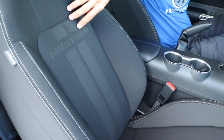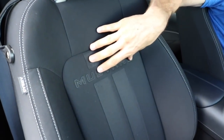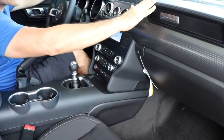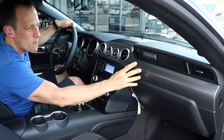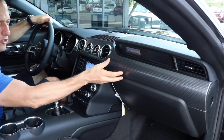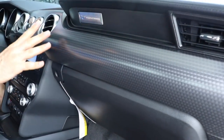And if Tom could show you on the back portion, it actually has Mustang embossed into the seat, which is really cool. When it comes to interiors, I love the historical aspect of it. I like the dual cowl dash. It's a very nice soft material. This is really cool because you might think it's faux carbon fiber, but it's got almost like a brushed aluminum finish to it. But it is a plastic, and it is hard.